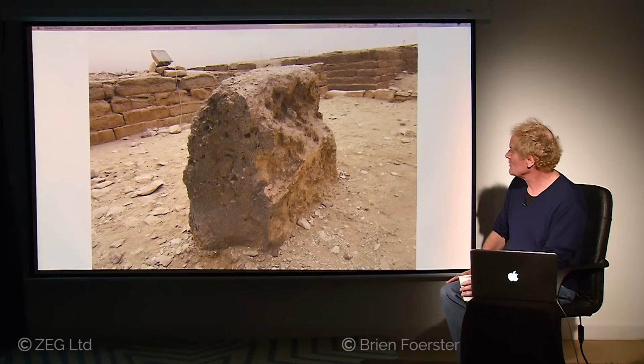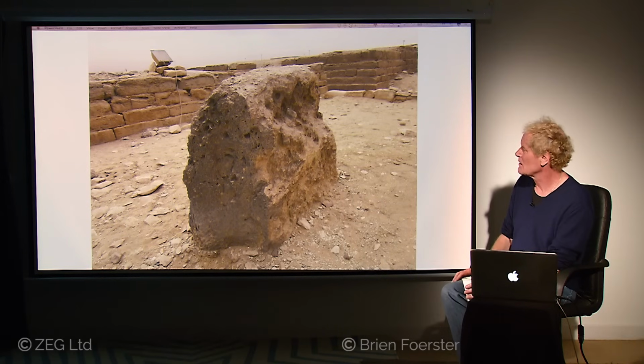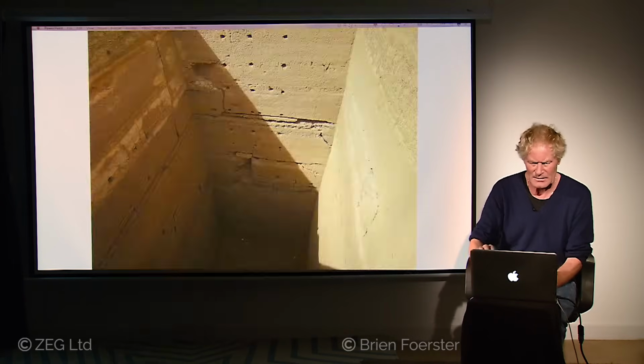Then we see here, I think this is Karnak as well, again, extreme erosion of limestone surfaces, blackening of the surfaces. Wind erosion would simply cause the white limestone to weather, and it would still be white looking, but the blackening indicates intense heat.